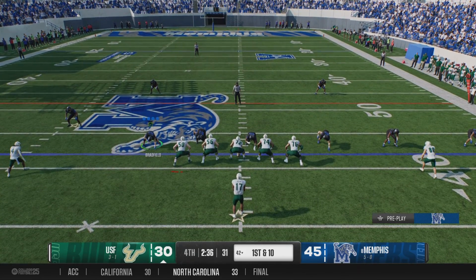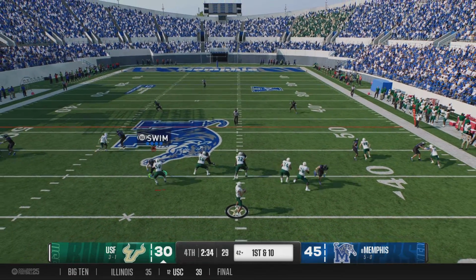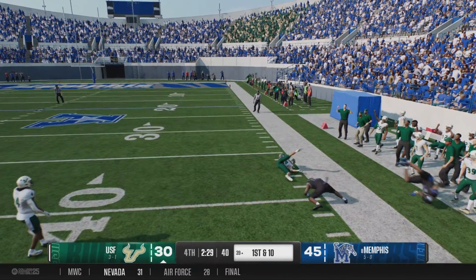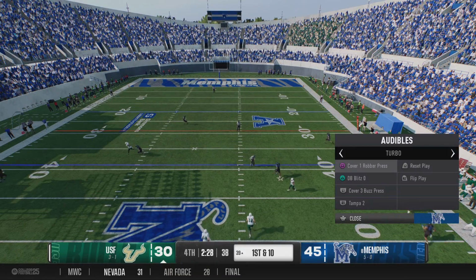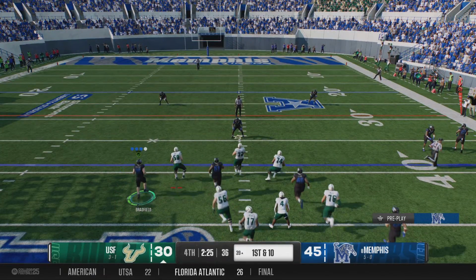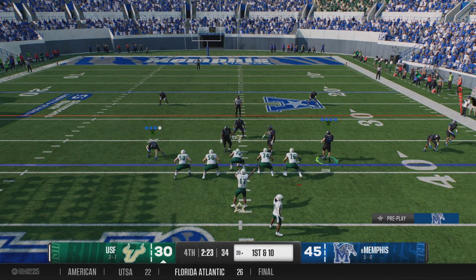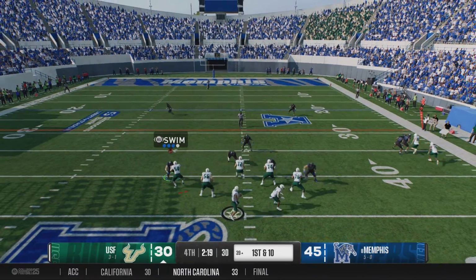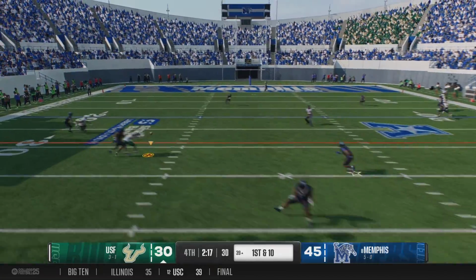That is mano-a-mano up front, and your guys getting a push. They know you're running it, and they still can't stop it. Got his man. Tackled, but he has a first down. And the Bulls racing to the line in a hurry-up. That's a first down for the offense. They'll throw it on first down.